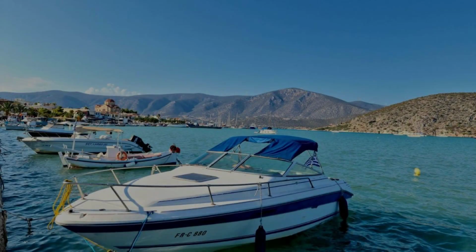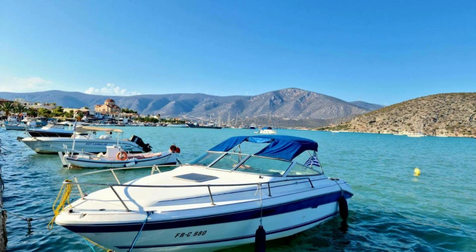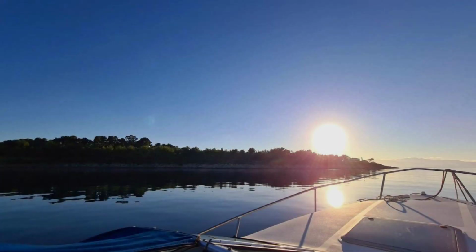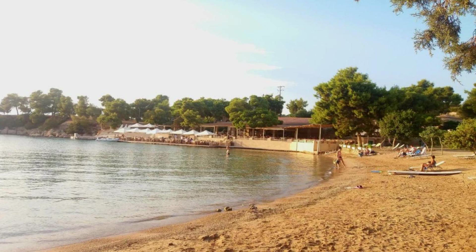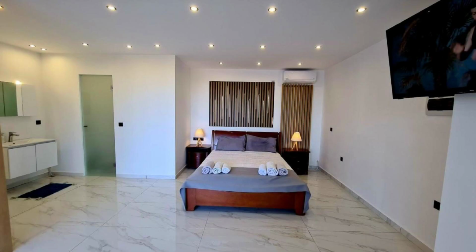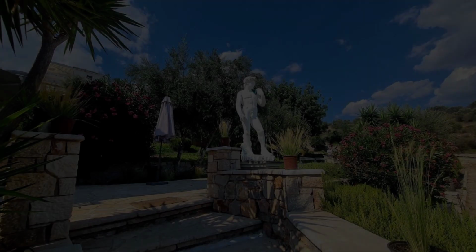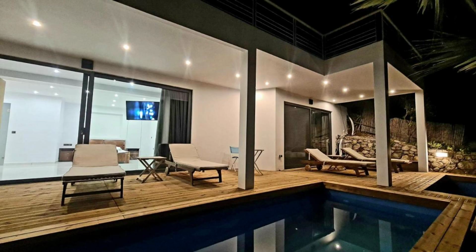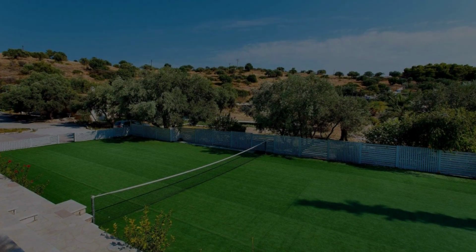Now you are watching a 4-star hotel. The location of the hotel is good and guests are walking around the neighborhood. There are 10 types of rooms available on booking.com. You can book online and enjoy it. You can see more than 100 reviews of this hotel on booking.com. Its review rating is 8.9, which is fabulous.